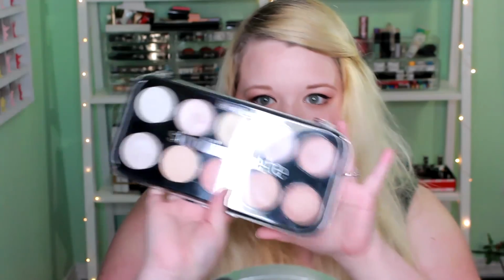This next thing I actually got a few months ago, but I haven't really played too much with it. I got this at Ross, and this is by Beauty Treats, and it's called the Strobing palette, and this was $8. It's this large palette, and it comes with a mix of, I think, 5 powders and 5 creams, all these different strobing products.